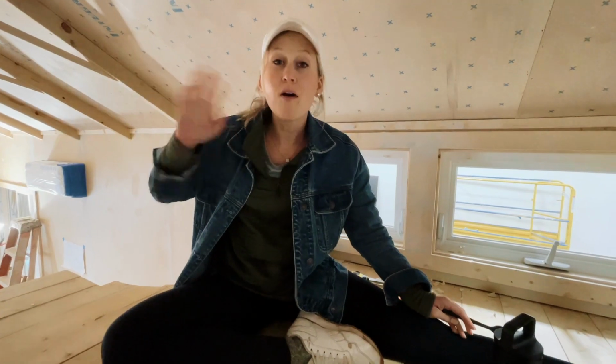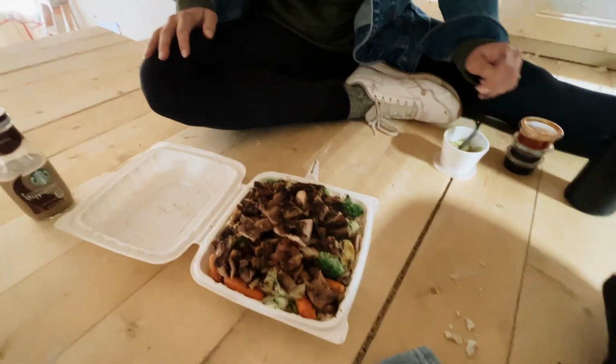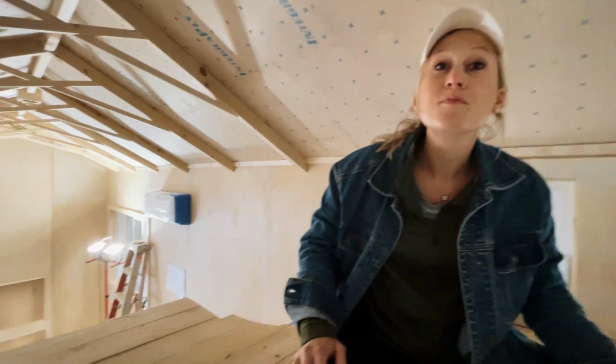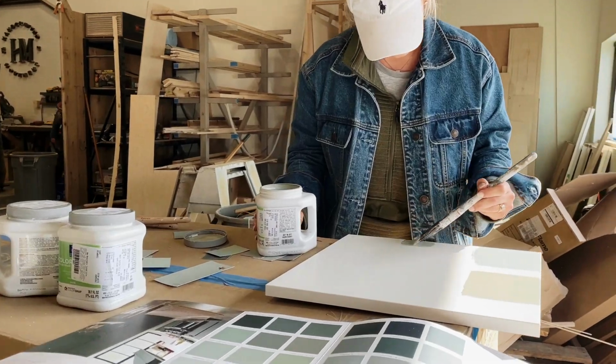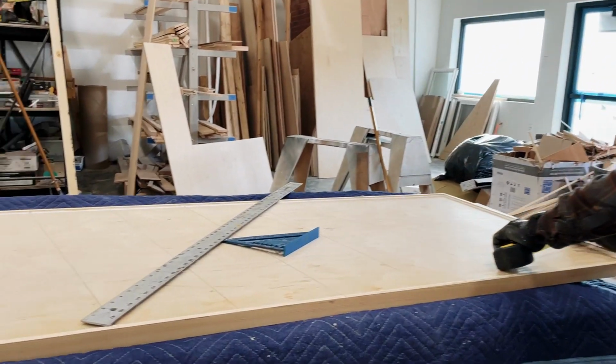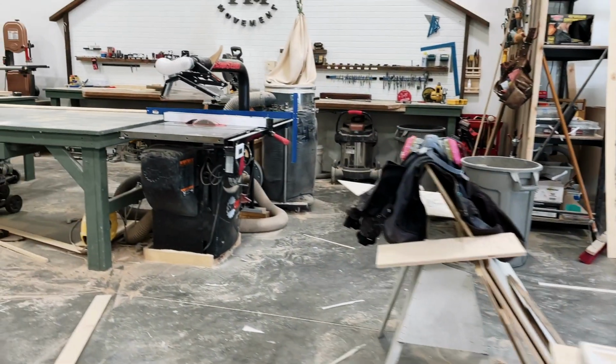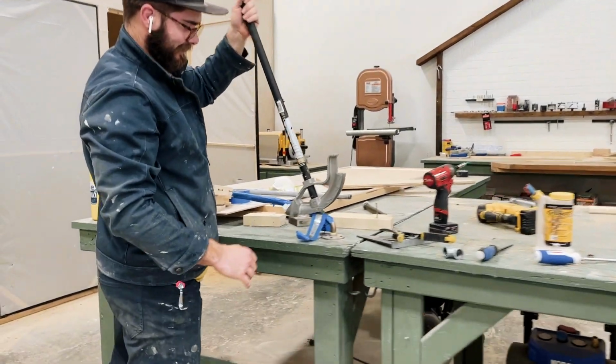And I love to work with food. First meal, eating up in the loft here, having some teriyaki chicken. That was a good day. Again, paint never stops. We're picking accent colors for the interior, for the door that you see here, and I'm excited for the color that we ended up going with. And Kevin, he's playing with metal again.